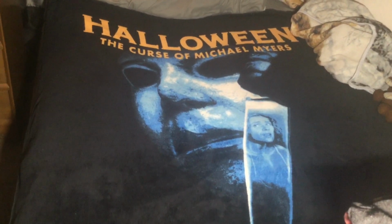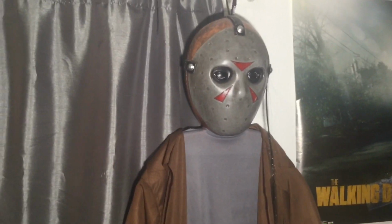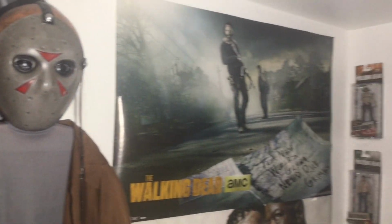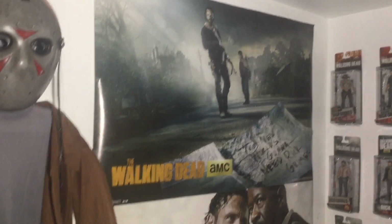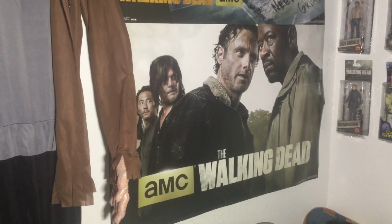Alright, so making our way over to the bed, here's the Spirit Halloween exclusive Curse of Michael Myers blanket, as this is the theatrical poster. Moving upwards, here's the Jemmy hanging Jason prop. This thing is pretty crappy, but I got it cheap anyway. Here's a Walking Dead Season 5 poster, along with a Season 6 teaser poster, is what I believe this is called.